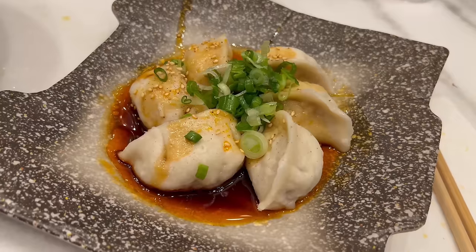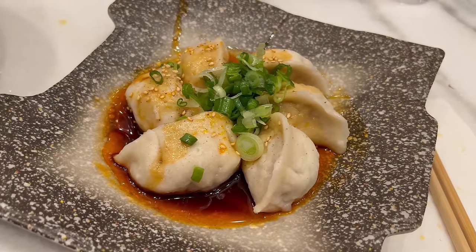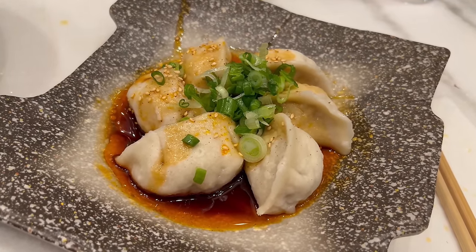All right, everyone, and my other go-to dish just arrived. Let me give you a view. These are the spicy wontons in chili oil, and it is a classic dish in Chinese cuisine, and I'm super pumped for this one.